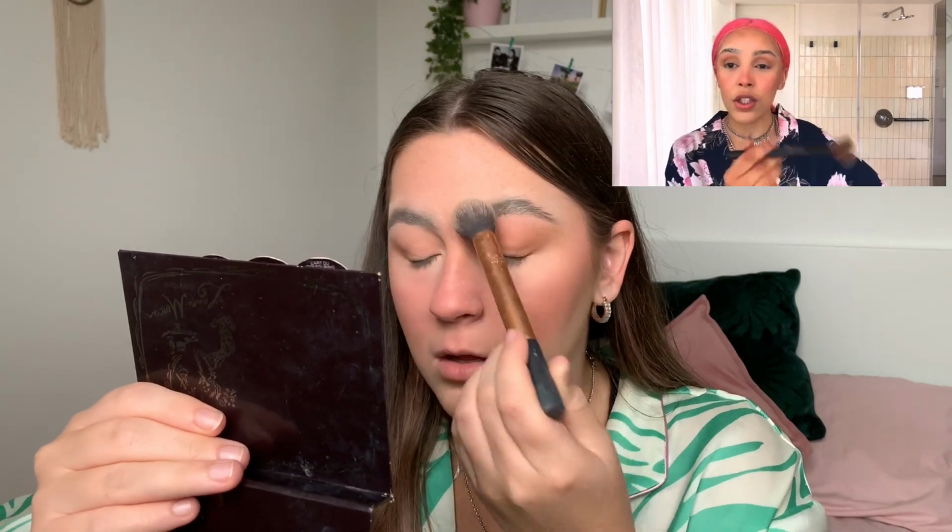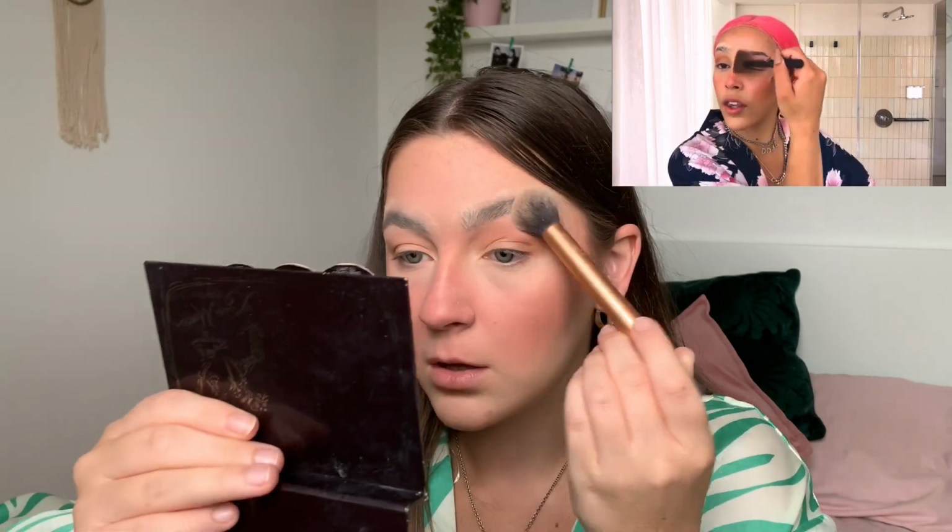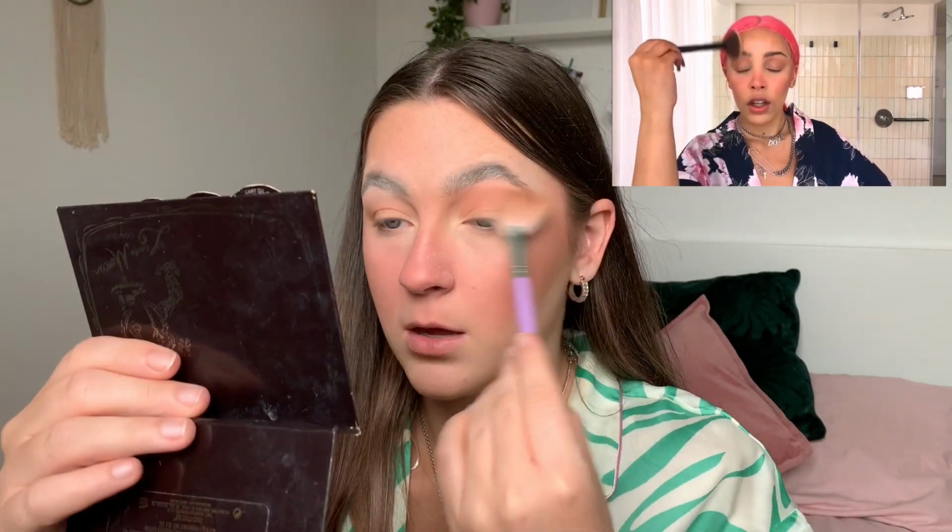Then I take my brush, I go under, over, and then I just start doing this little kind of beat. I'm just gonna get my fan brush so she goes under, over, then does this. That's gonna ruin the brow that we just did, surely.